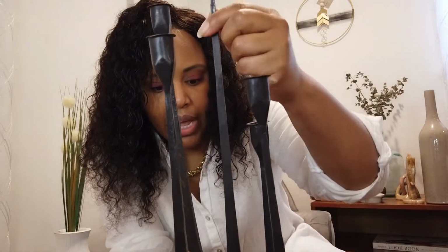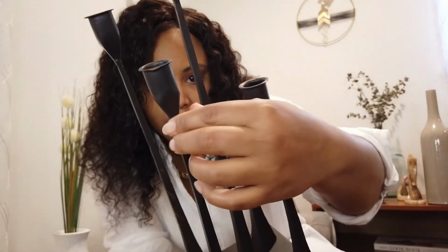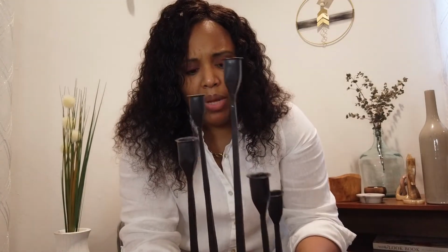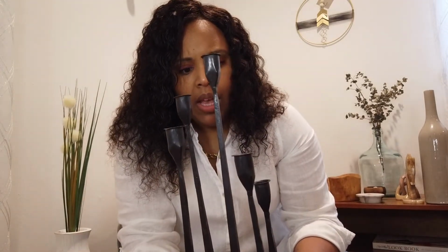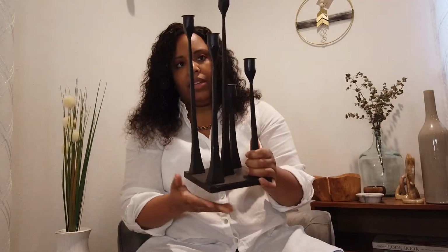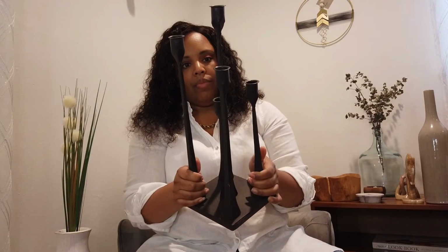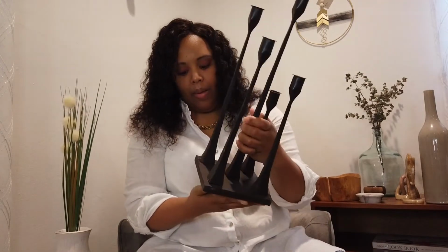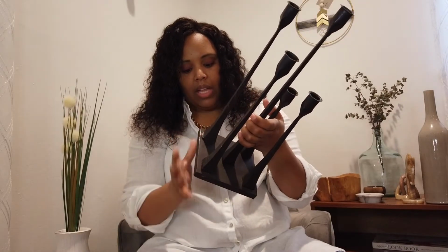It looks hand sculpted, although it probably wasn't, but it looks really, really cool. Unfortunately though, being a candlestick holder, I don't like candles in it because the candles end up being so high. I'm not sure where to put this, but I just like it as a home decor item that sits without candles, which, what is the point of that? But yeah, I do like it though.